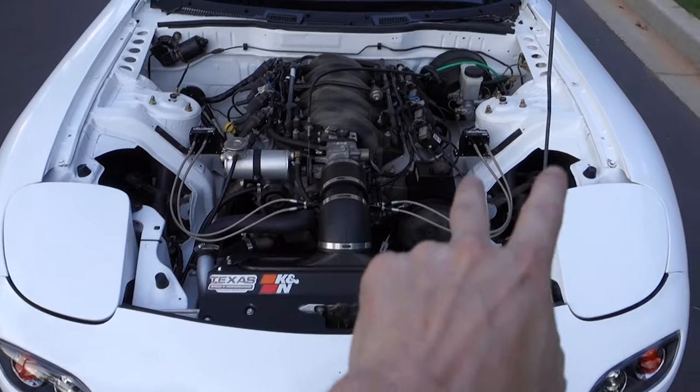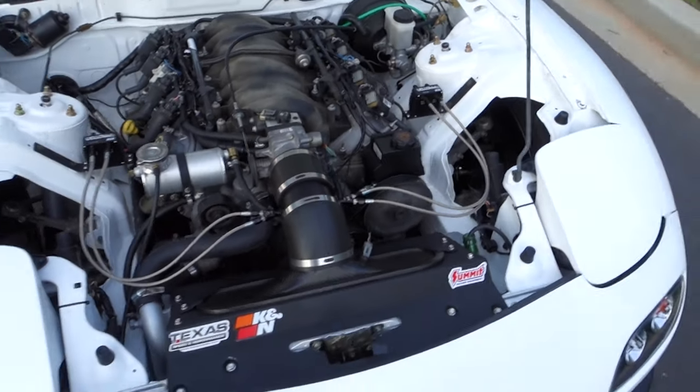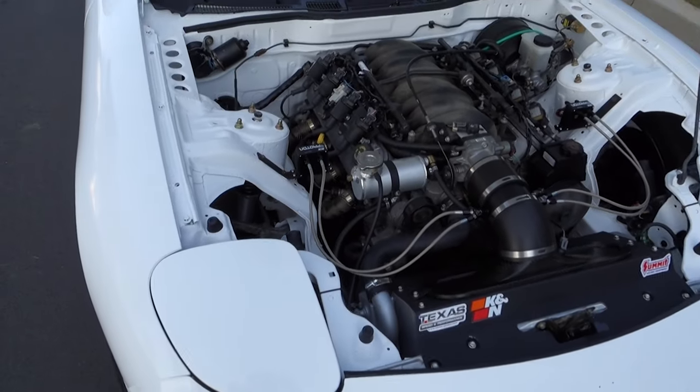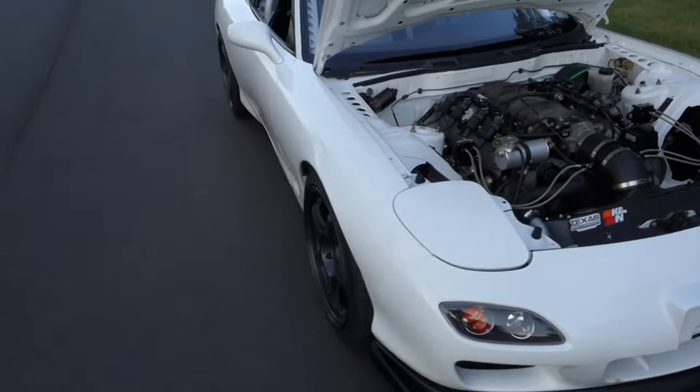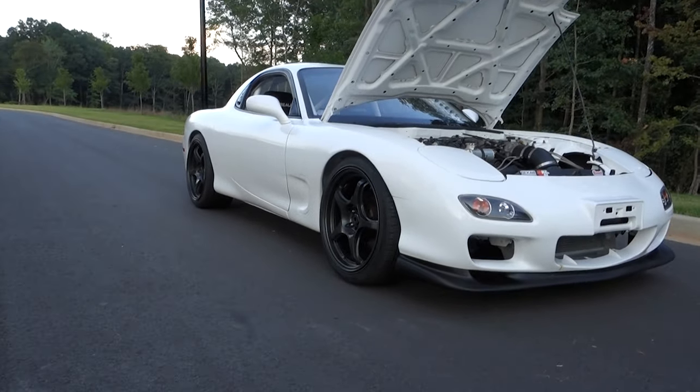And that's the nitrous setup. Like I said, it's basically just a two-stage setup. Basically just two separate nitrous systems. But man, what a transformation. I'm so pumped.